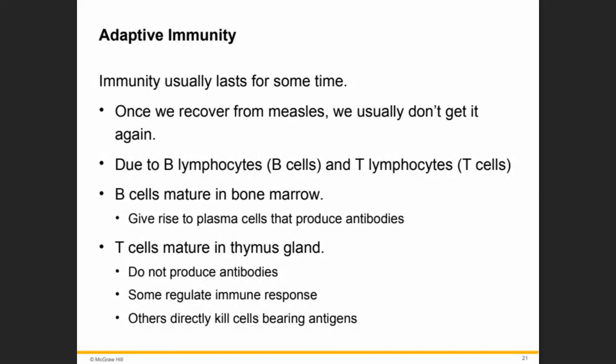I think in general, I covered everything that is in this slide. We already talked about where the T cells get matured. They don't produce antibodies. The B cells produce the antibodies, doing the humoral immune response.